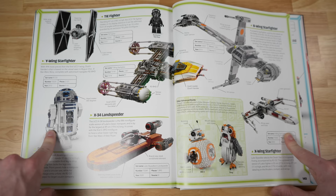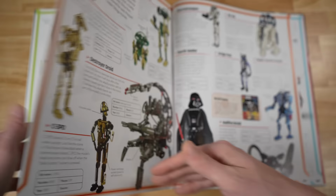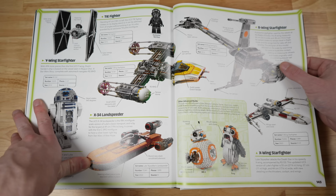The UCS B-Wing, very cool set, but was seemingly overpriced at the time, didn't sell very well. I got this one for half price in 2013 for my birthday. It was $100 instead of $200. That was a good May 4th sale. That was probably the best discount they ever offered for May 4th, half off on the year prior's UCS set. That'll never happen again.